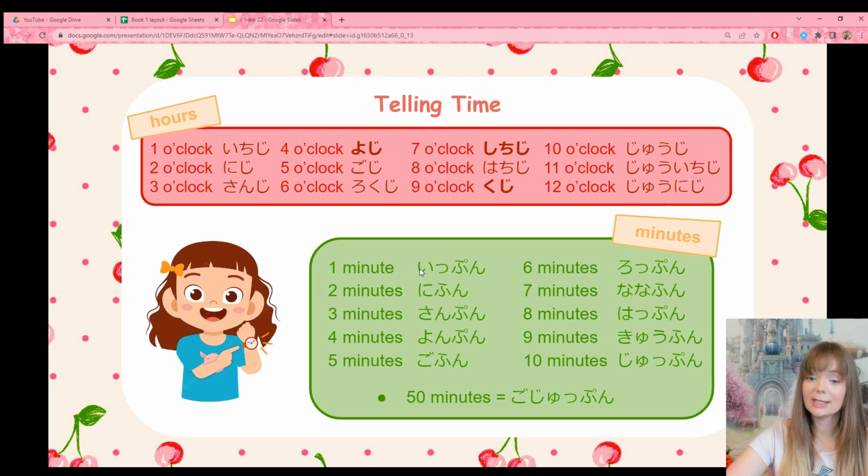1 minute is ipun. 2 minutes, nifun. 3 minutes, sanpun. 4 minutes, yonpun. 5 minutes, gofun. 6 minutes, ropun. There's a little tsu there. 7, nanafun. 8 minutes, hapun. 9 minutes, kyufun. And 10 minutes, jippun.